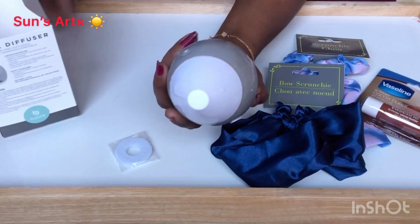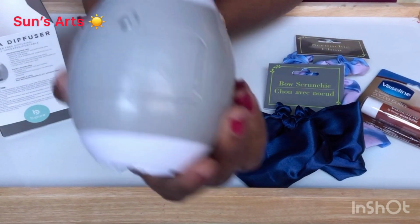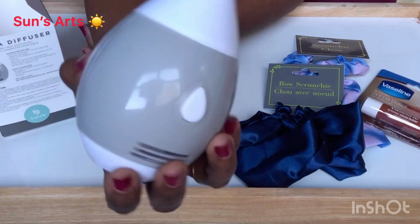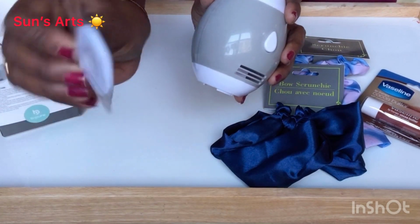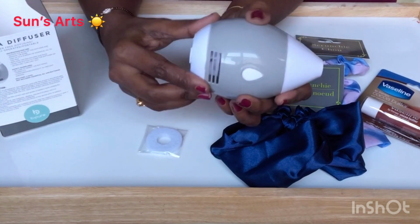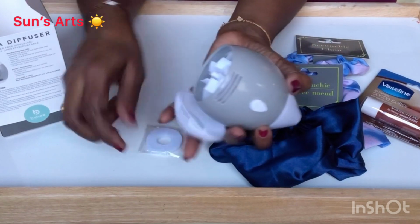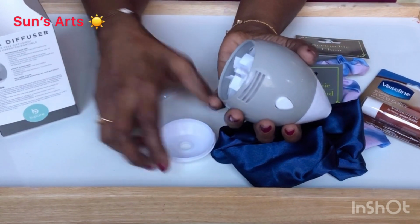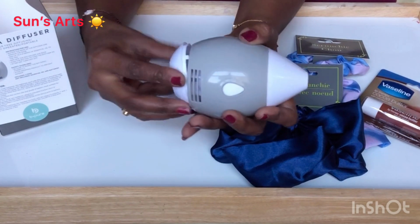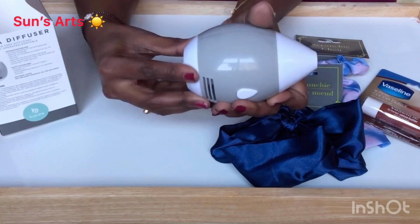So the instruction says that I need to put 2 AAA batteries in this, and you need to drench this pad with some kind of essential oils, and then twist this, and then leave the pad like this, and then twist it back. So this is how it works. So I'm going to give it a try and give a review on this.